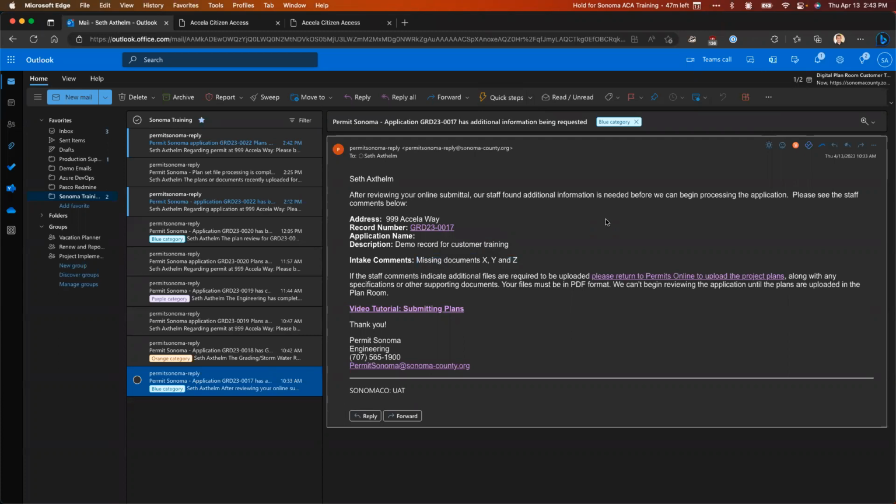Similar to the last email I showed you, there's lots of links that'll just take you right back to the proper spot in Permit Sonoma. So I can click on the link. This is the link right here. Please return to Permits Online to upload the project plans. And then over here is a tutorial, again, just on that initial uploading if you need a refresher on that. So I'm going to click on this link.